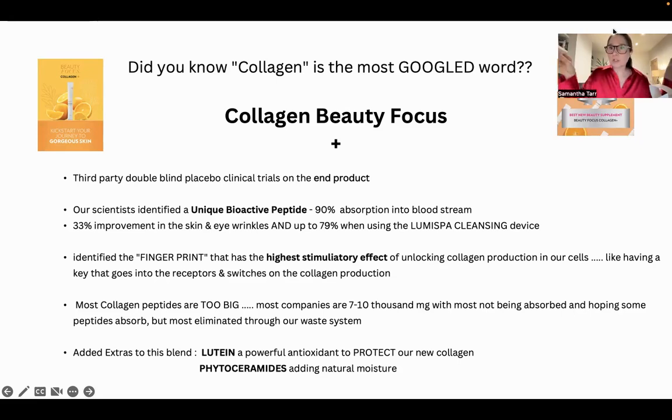So imagine a collagen all out in a really long chain and it's all chopped up. Well, not all those bits of collagen are going to absorb. Not all of those bits of collagen are going to actually stimulate your own natural collagen. A lot of them are too big a molecule and it's just excreted out the body in our waste system.